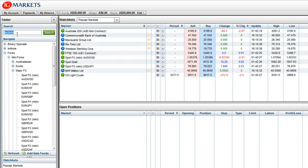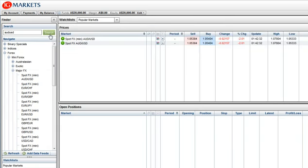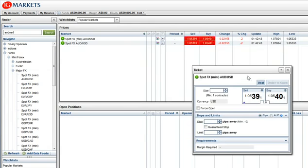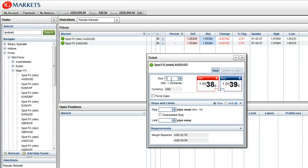You've got your finder over here. You just type in AUD/USD, hit search, and the Australian dollar contracts will come up. You've got the mini contract, which is the one we're after, and the major, or just the normal contract. So we're looking for the mini. You click on this little arrow here, click deal ticket, and in terms of number of contracts, we just want the minimum, which is one contract.